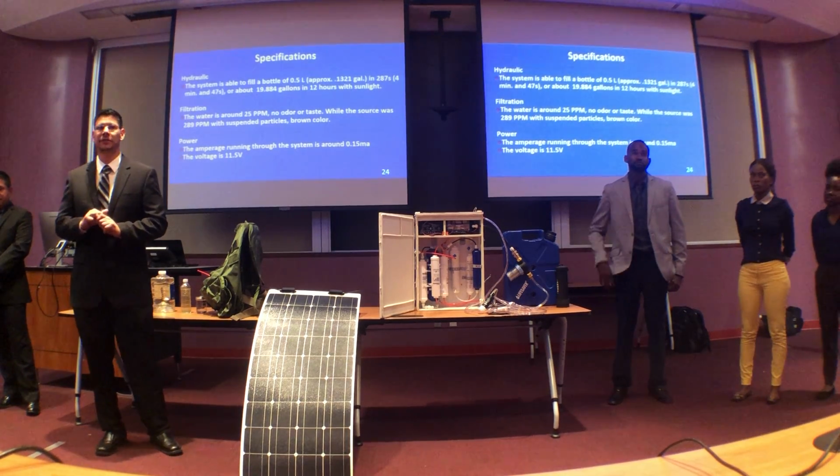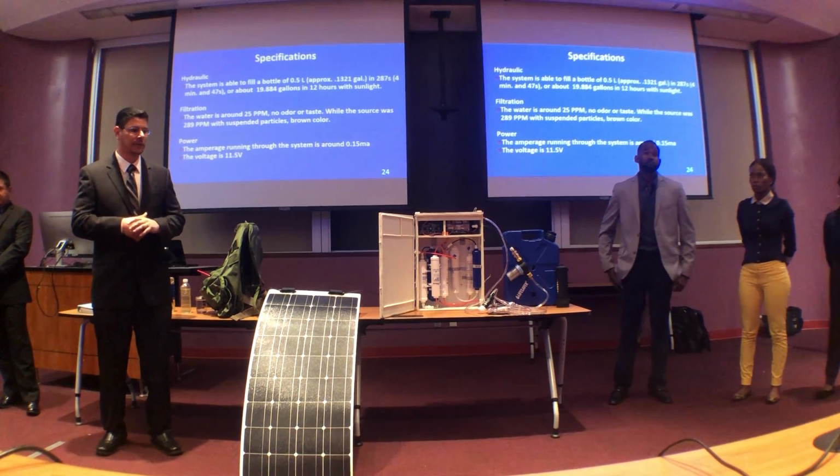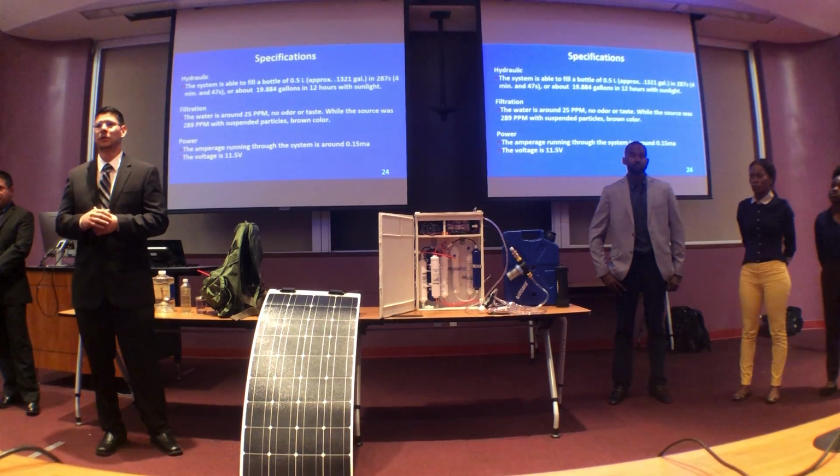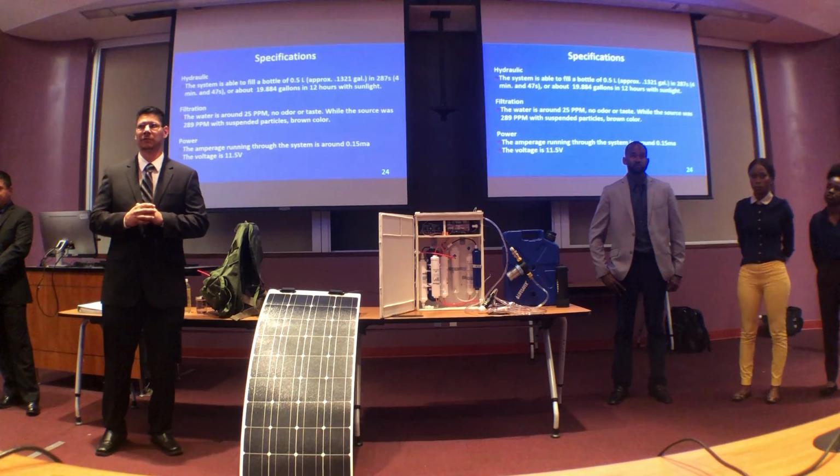The power specifications that we've also discovered were about 0.15 milliamps going through the system, and also about 11.5 volts.